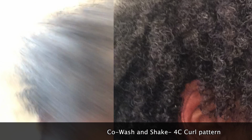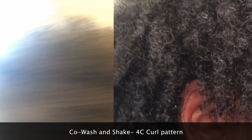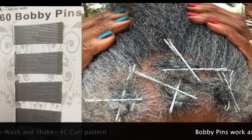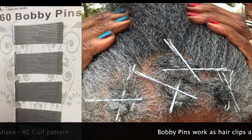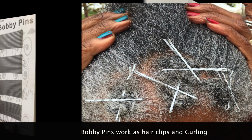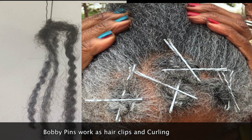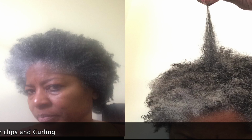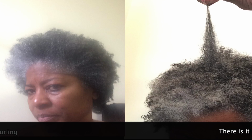It's a co-wash. I have a 4C pattern. And I know you're laughing by now at the quality of this video, but it's my first. Bobby pins, yes, I still use them. Pin curls, wrap my hair really cute, go out, come back. The next day I have a style. Did you know you can use hairpins for a latch hook? Yes. And my hair has grown a lot. It's maybe about 3-4 inches.